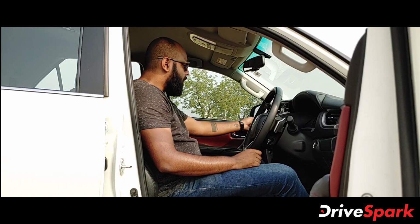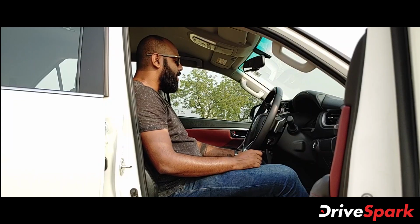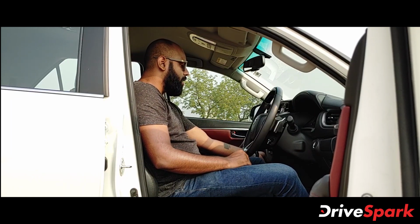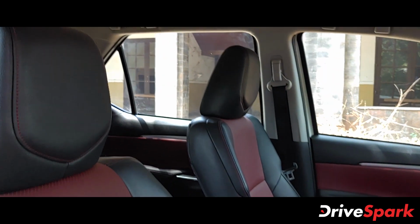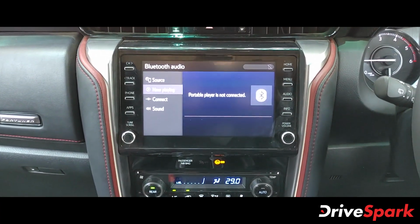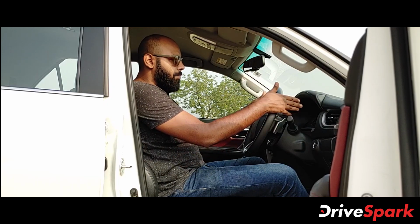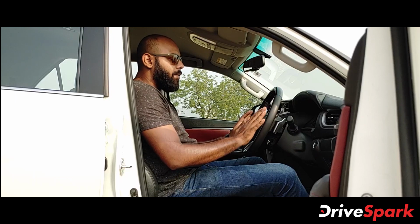And you also get ambient lighting over here, and there is a new feature that is absolutely necessary because it's become extremely hot. Now the Legender features the ventilated seats, and they work like a charm. You also get an 8-inch touchscreen over here that features Android Auto, Apple CarPlay. You get dials for the tachometer and the speedometer, and an MID screen in between. You get steering mounted controls.